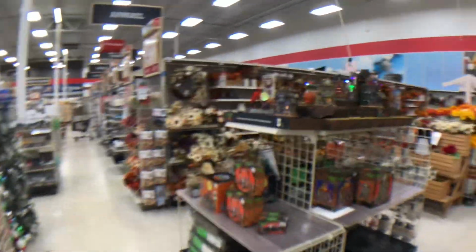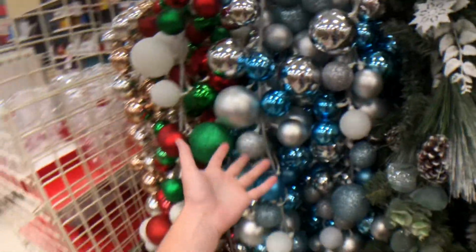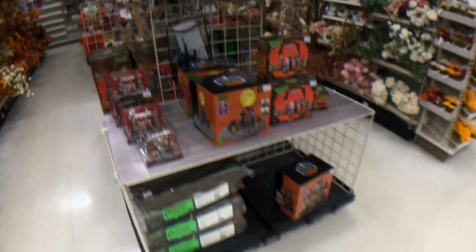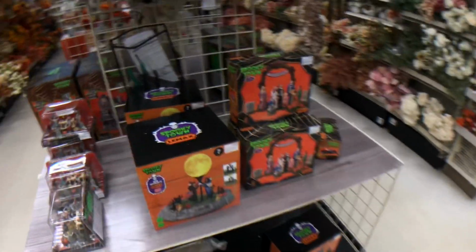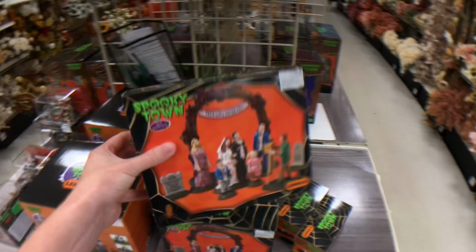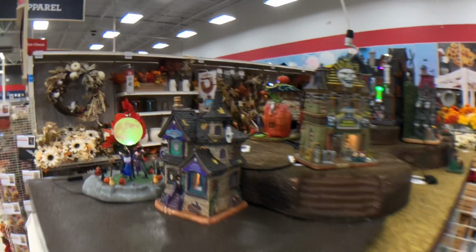Oh my gosh, I'm not even 2 seconds into the store and there's Christmas. What? Oh my gosh. All right, we're not focusing on the Christmas, we're focusing on the Halloween. And up first is the Lemax Spooky Town with their all new display and items. I actually really like this one. Kind of gory, but here's the display.